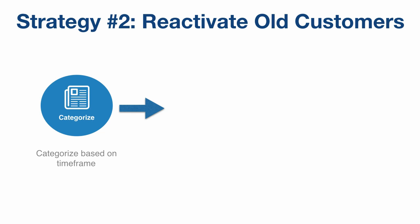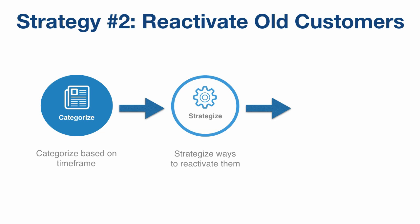You would want to reactivate them, have them become a customer again, and then you segment them off the list. Number 2 is you strategize different ways to reactivate them. This is basically just brainstorming, coming up with a unique offer for them to re-engage with you, to do business with you again. And again, there's a lot of different ways to do this with surveys and things like that, talking to your customers, calling old customers, things like that.